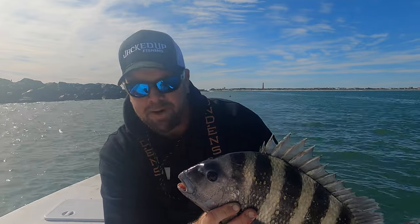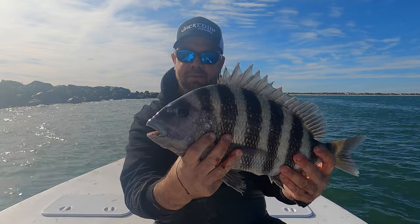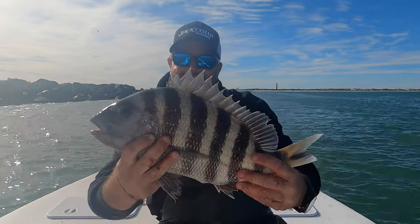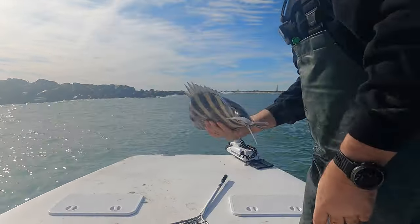Off the mangrove mussel, I call them. Brown ridge mussel. What do you think about that? Good night. It's a stud. That is one big boy. All right, let's put him on ice. Let's get on the next one.